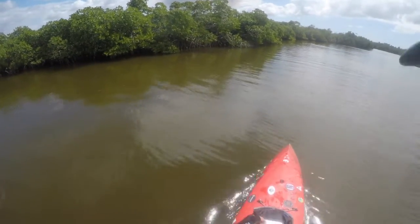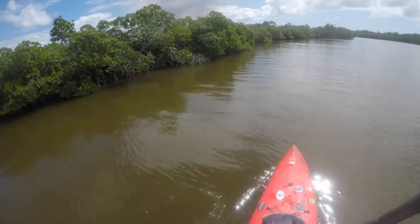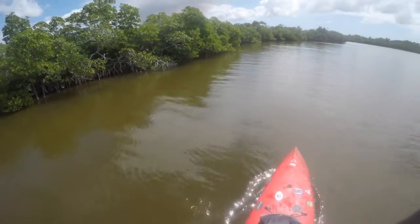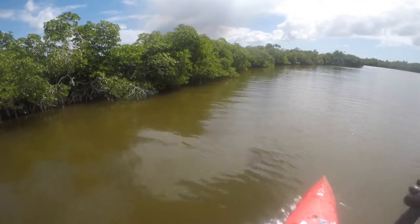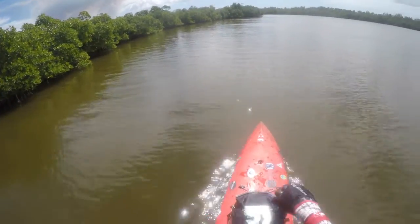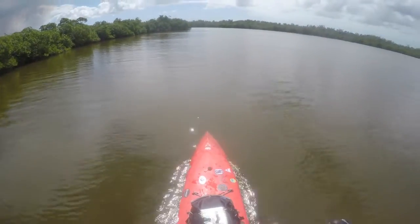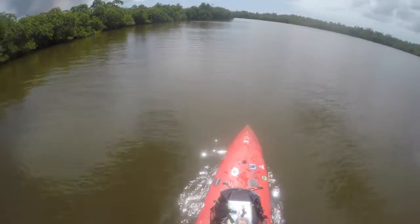That's a lot of smoke. I smell it. Brush fire. With these winds, and this section's gonna suck.